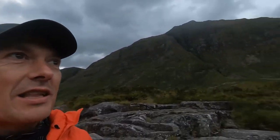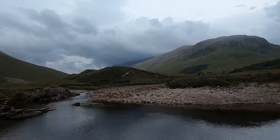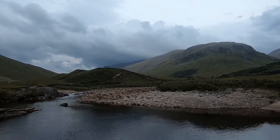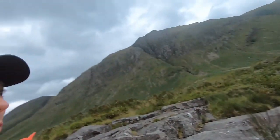What a place this is, and what a stunning view. The weather is en route, I'm sure it's en route. It's definitely forecast for some rain later on. That's nasty weather coming in there. So I don't know how long we'll get before we need to go to the tents, but it's been an absolutely fantastic day, really, really good.